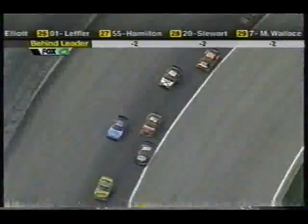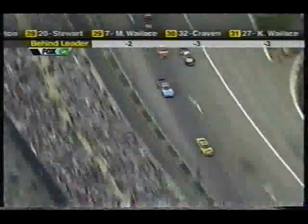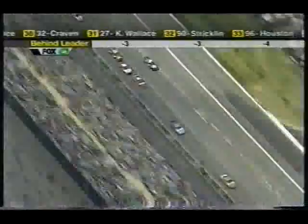So Steve Park moves up to 4th. And Dale Jarrett is starting to close on the leader. Here's Elliott Sadler moving up. Was that at least three wide? One of those cars a little bit slow. That was Michael Waltrip. I think Mikey just barely keeping up to minimum speed.